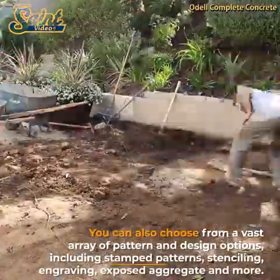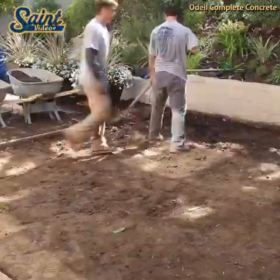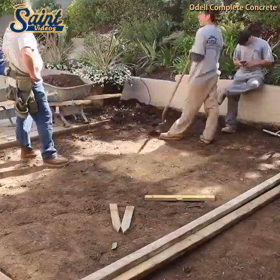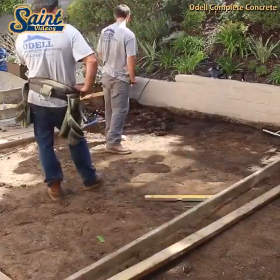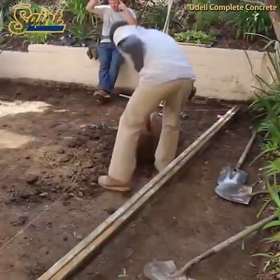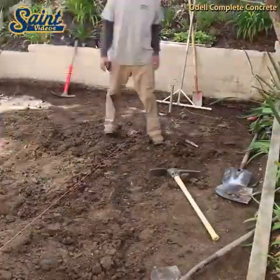In addition to serving as a gathering zone for lounging and entertaining, concrete patios allow homeowners to seamlessly blend interior and exterior living spaces. They are the perfect decorative flooring surface for outdoor kitchens and living rooms, complete with cozy seating areas, fireplaces, and water features. What's more, this outdoor floor offers unlimited design options.